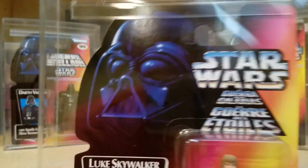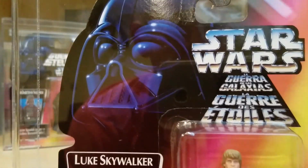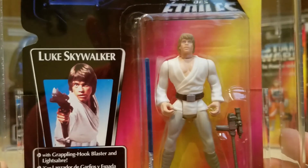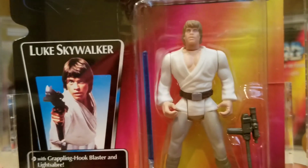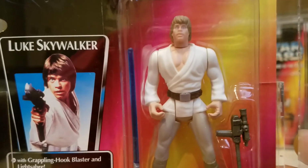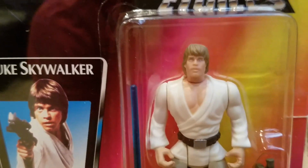As you can see, it's got the Tri-Logo up at the top for the European release. And here is Luke. Hey, Prince Adam, He-Man just called. He wants his alternate outfit back. I mean, does he not look like He-Man or what? That is the most ridiculous Luke Skywalker I've ever seen in my life. Never mind the ghostly, ghoulish eyes he's got there.